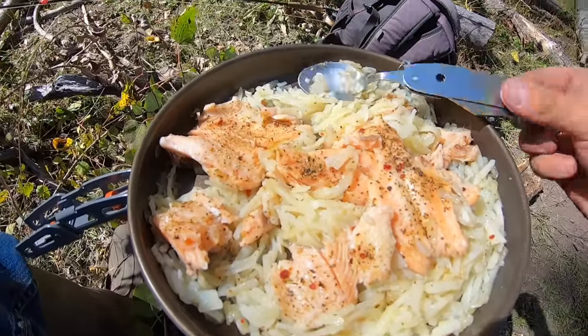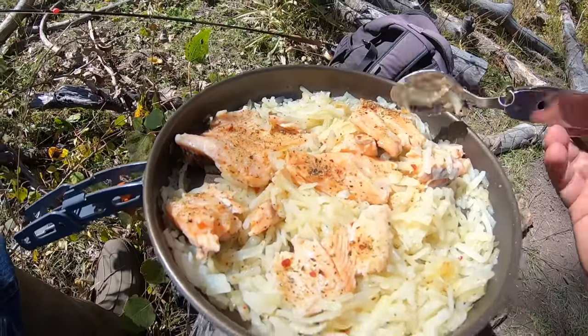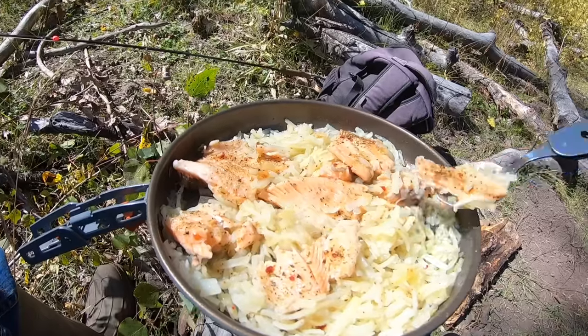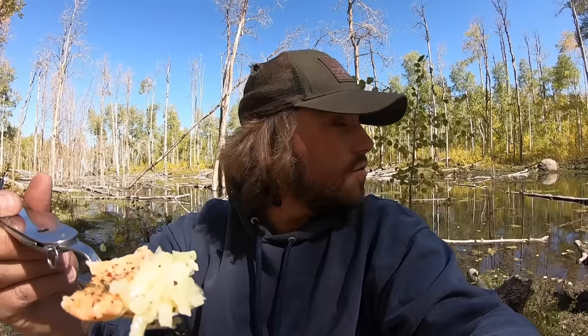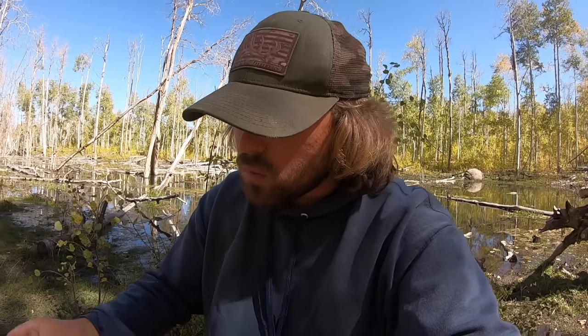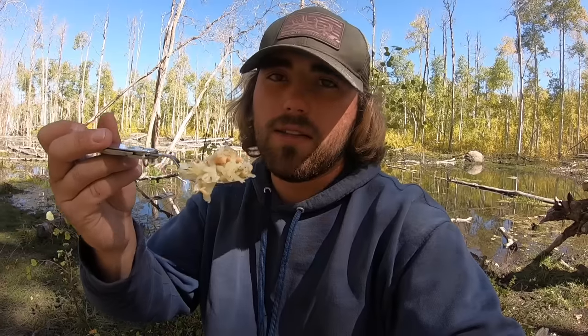And there we go, that looks amazing, and that fish looks delicious. So let's try a bite here. Let's grab a piece of fish, some potatoes, and there we go, caught fresh from the pond right behind us. That's good. I like that. You can actually taste the bell pepper. There's little flakes of red in there, and that's actual red bell pepper. That is really good.